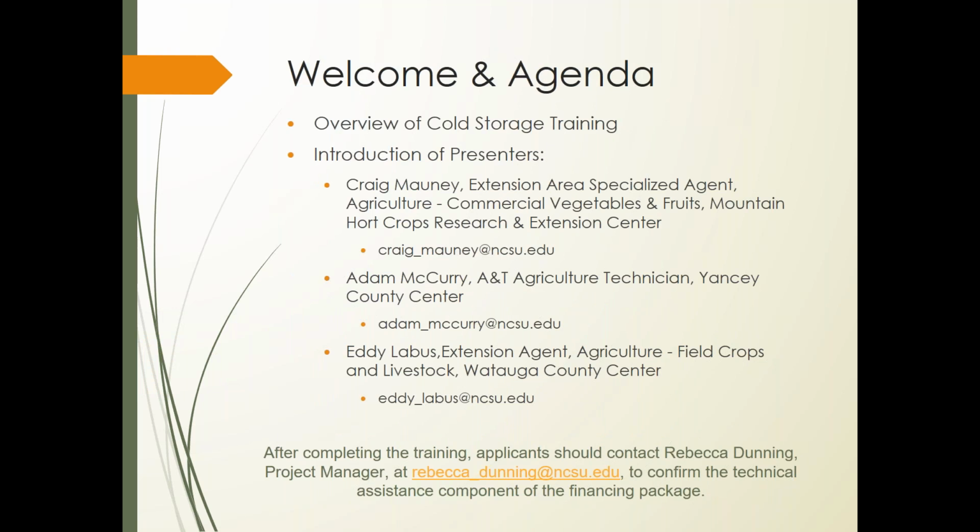We have 3 experts from Cooperative Extension who will be with us today. Your first presenter will be Craig Mauney. He's the Extension Area Specialized Agent in Agriculture in the Mountain Horticulture Crops Research and Extension Center in Western North Carolina. Adam McCurry is an A&T agriculture technician from Yancey County, and Eddy Labus is an extension agent in agriculture at the Watauga County Center.